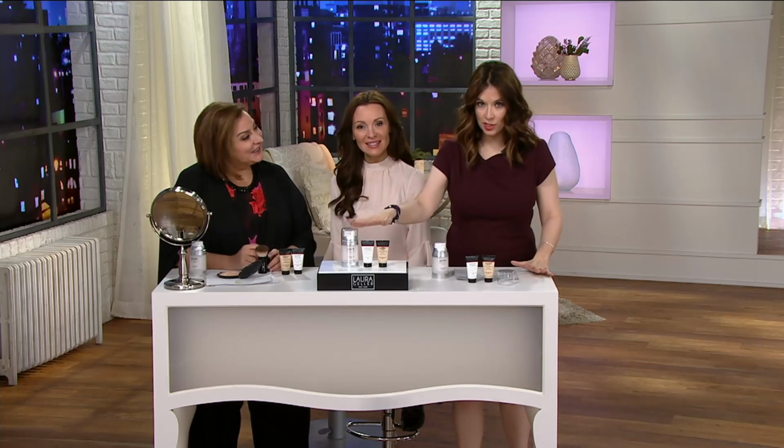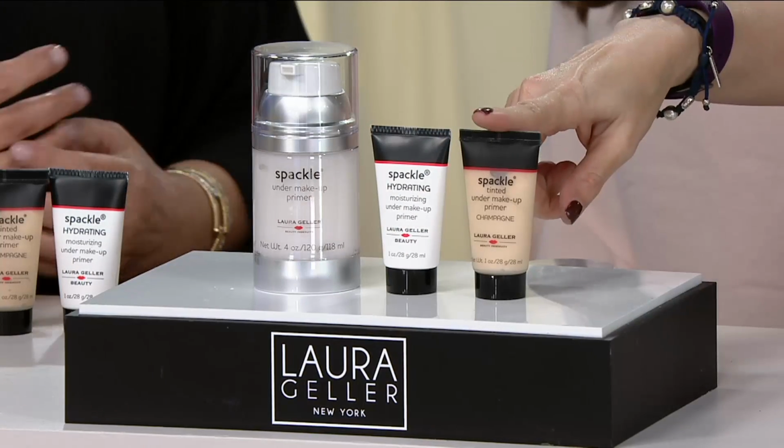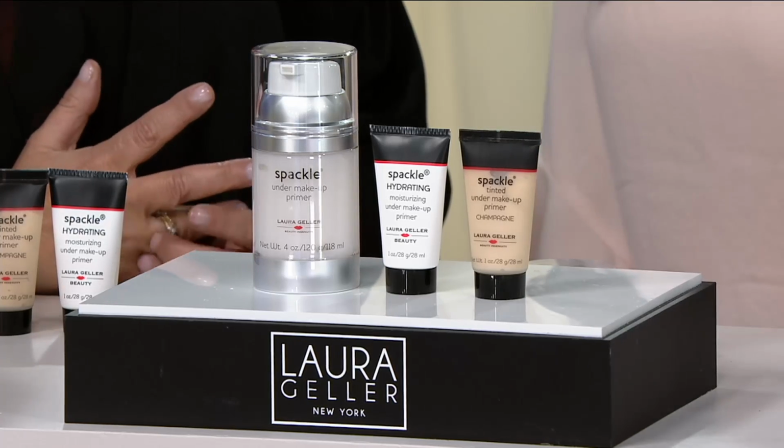If you've never tried this, not only is this trio new today to be able to give you the super size plus your travel sizes, your original award-winning Spackle plus your hydrating Spackle in the travel and your champagne Spackle travel size, to over 4,000 orders. Now listen, at the end of the day, if we have any left, the price is gone. We have it on 3 easy payments of $11.85.